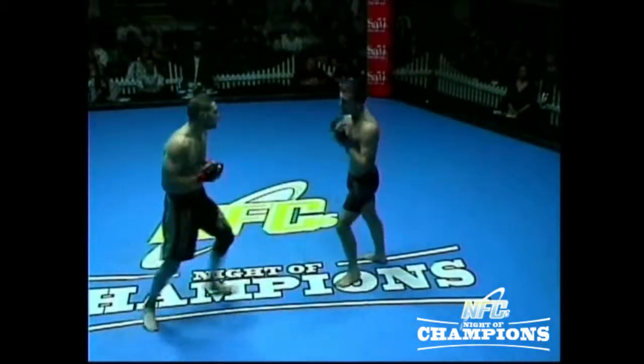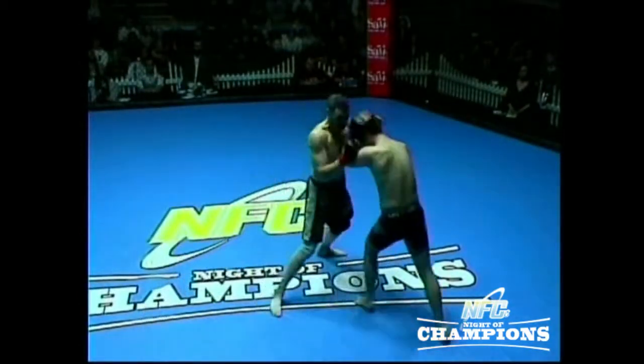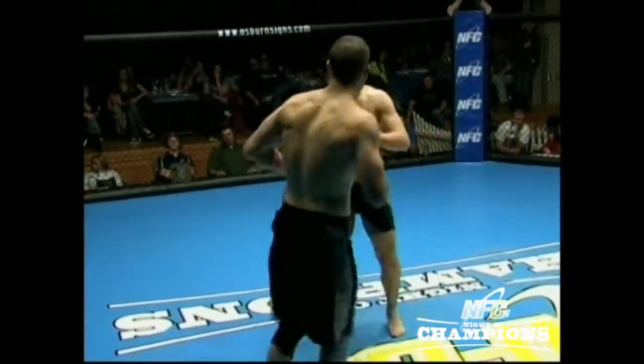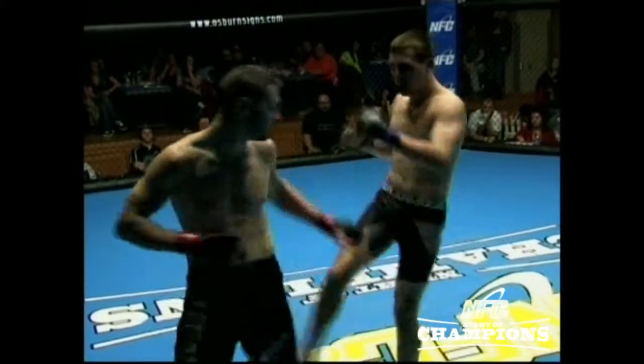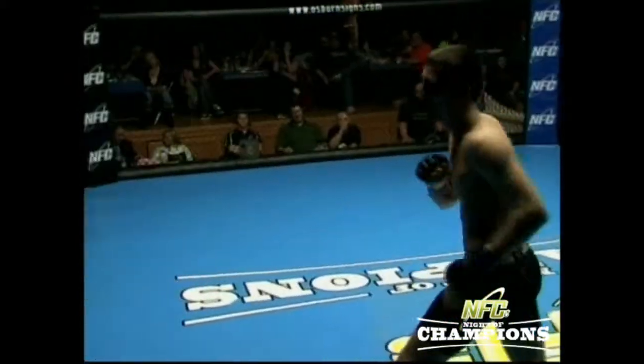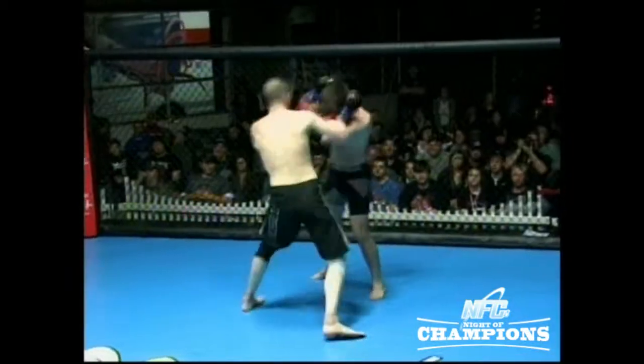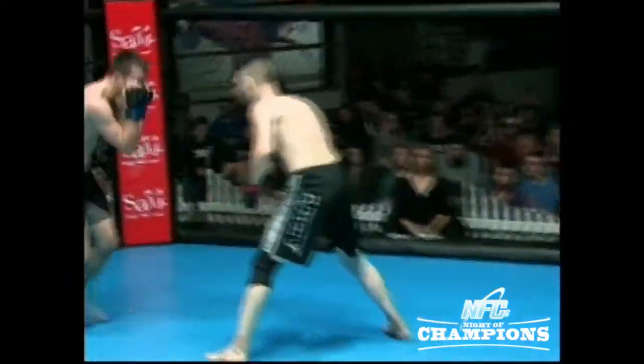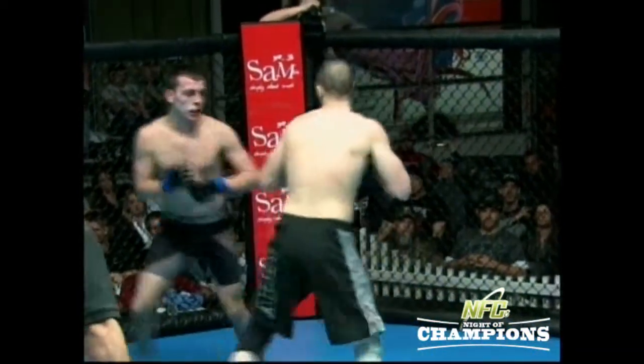As they stand up and engage here. Nice right hand, left hand there by McDaniel. McDaniel throwing bombs. Nice leg kick by McDaniel. Comes up with the left hand. And he slipped that last punch. There we go, overhand right. Nice shots there by Carter. Left, right. Good body shot by Carter.